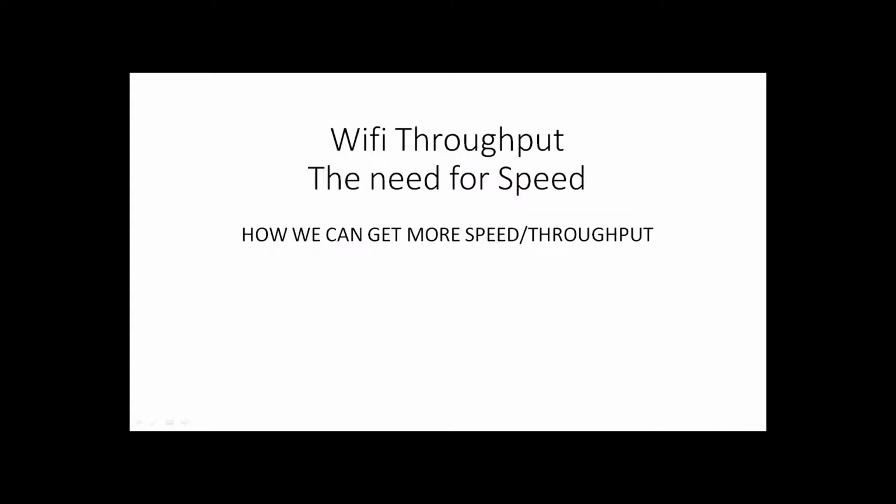I need more speed. So that seems to be the biggest complaint. I need more and more and more throughput. I have a gig fiber to my house, but internally I need more throughput. I need more speed. How can I accomplish that?